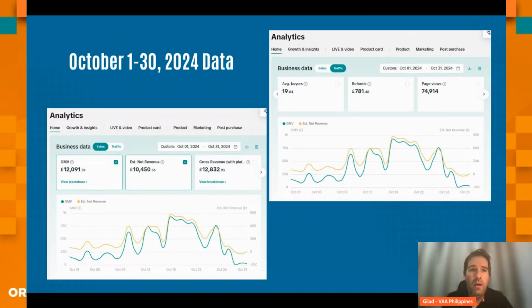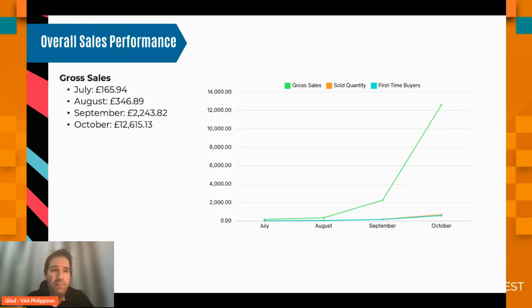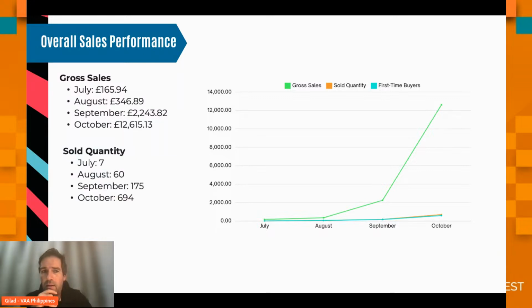and then they realized that they could benefit from selling on another platform, and these are the results after basically 2 months of work. And if you want to see a little bit more about it, then look at the statistics here. I mean, the gross sales in July, 165 pounds. In August, it went up to 346. September, 2,200 pounds, and in October, 12K. So a very nice volume of sales at that period, 2 months after the VA stepped in. Sold quantities, you see about 700 units sold in October, compared to 7 units in July.